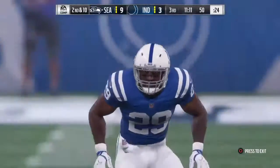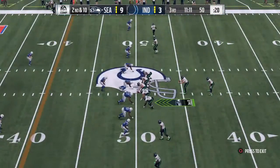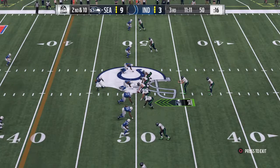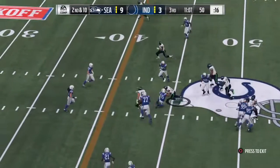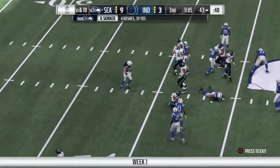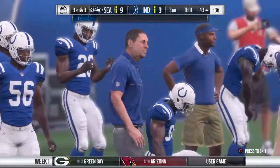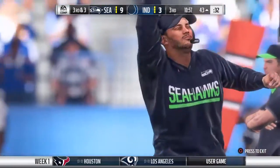Second down following the incompletion. Now they'll run on the draw. And he's going to be brought down inside the 45 at the 43. Second down, a little more productive than first. 7 yards on the gain. It gets him to 3rd and 3 now.